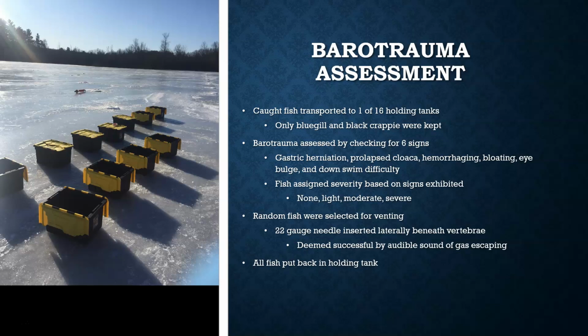After barotrauma was assessed, fish at random were selected to be vented. The vented fish were vented using a 22 gauge needle, and this was inserted laterally just beneath the vertebrae of the fish. And venting was deemed successful if we heard an audible sound of the gas escaping from the swim bladder. Once a certain population of the fish was vented, all fish were put back into the holding tank.